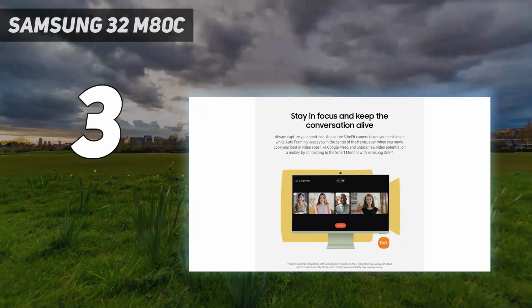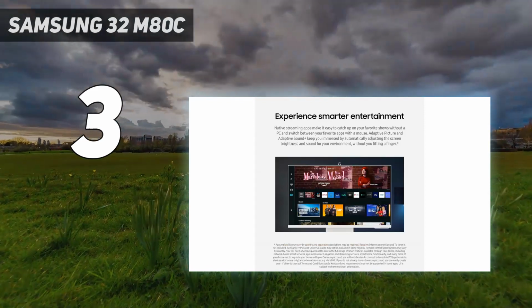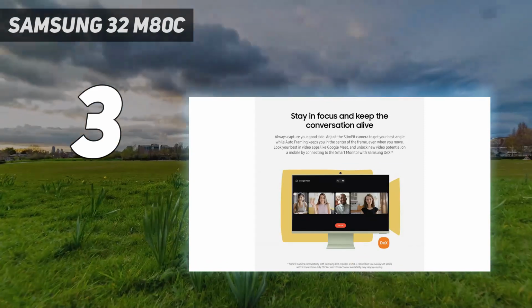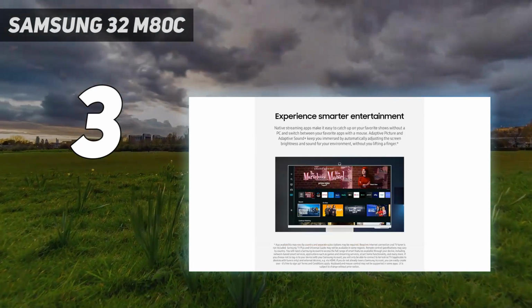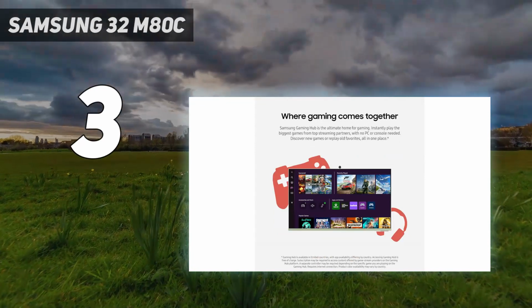Now costing $699/$649, the new version of the M8 looks very much like its predecessor, which does still remain on sale on sites such as Amazon, so make sure you buy the current model, which is listed with the full model number M80C on Samsung's website, or LS32CM801UUXXU if you want the detailed stock-keeping code.